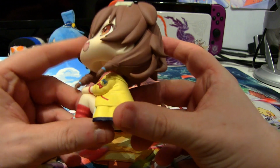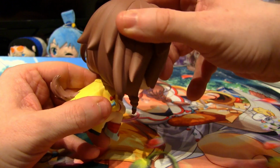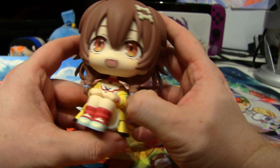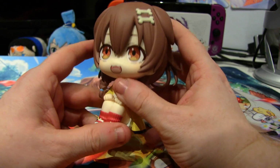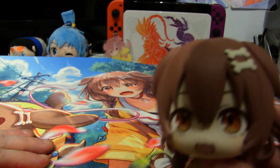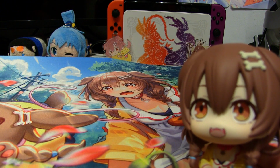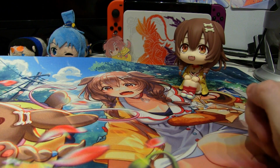So yeah, they look pretty darn nice. I can't really see anything too bad on them. They're not nearly as detailed as, say, the Nendoroids or a scale figure, but they do a good job. I think they did manage to capture the face rather well. One of the things I wasn't a fan of with the Korone Nendoroid was that it didn't have that whole feeling of being in the corner and looking at the screen. I think this one feels a little bit more like that, and the same with Okayu.